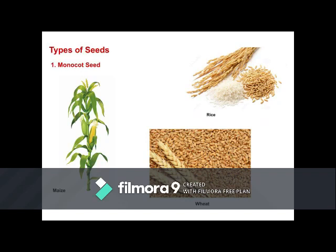Based on the cotyledons, seeds are of two types. One, monocot seed, the second one, dicot seed. Monocot seed. Seeds which contain only one cotyledon are known as monocot seeds. Example, maize, rice, wheat, etc.